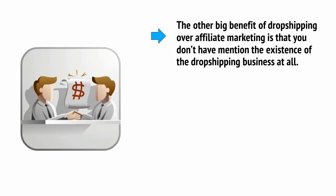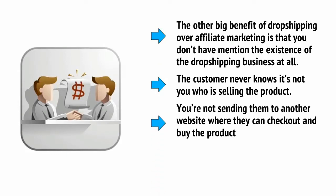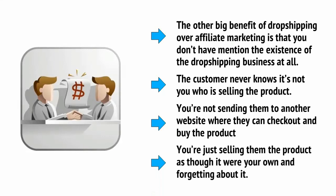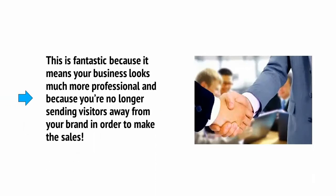The other big benefit of dropshipping over affiliate marketing is that you don't have to mention the existence of the dropshipping business at all. In other words, the customer never knows that it's not you who's selling the product. You're not sending them to another website where they can check out and buy the product. You're just selling them the product as though it were your own and forgetting about it. This is fantastic because it means that your business looks much more professional and because you're no longer sending visitors away from your brand in order to make the sales.